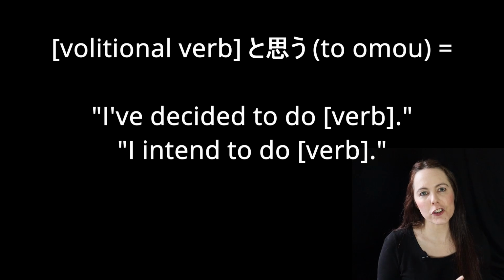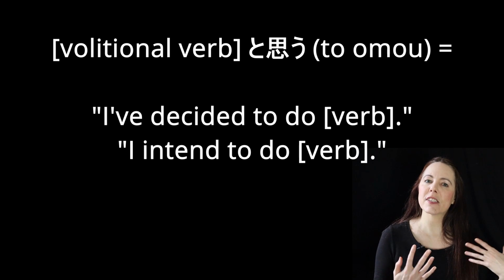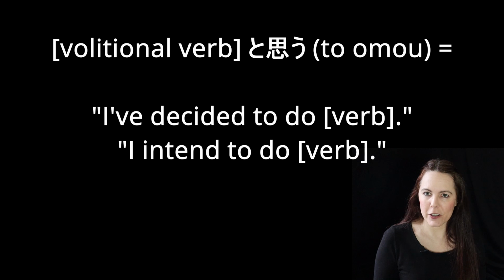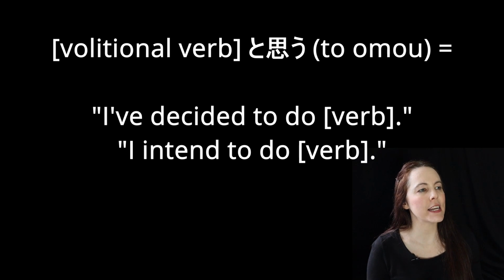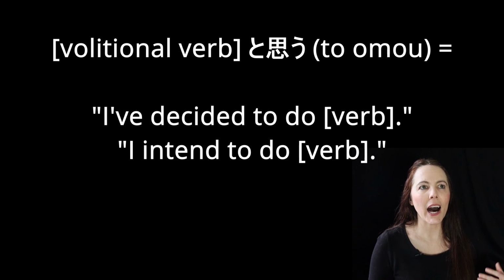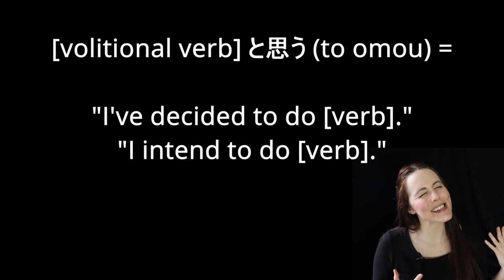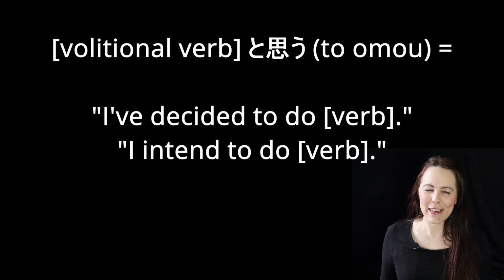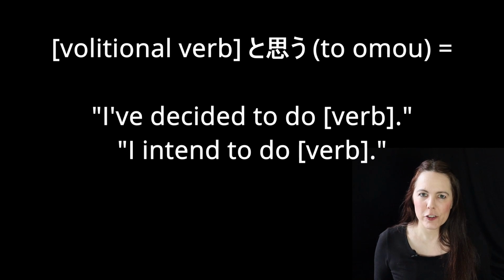So if you have the volitional form of a verb in plain form followed by to omoimasu or to omou, it becomes a sort of like, I have decided that I'm going to do this verb, or I intend to do this verb. So this is one of those cases where if you think of it too literally, it doesn't really make sense in English. It becomes, I think, let's do this verb. And that is kind of what it does mean, but we just don't talk like that in actual natural English. So it really is more like, I have decided to do this verb.